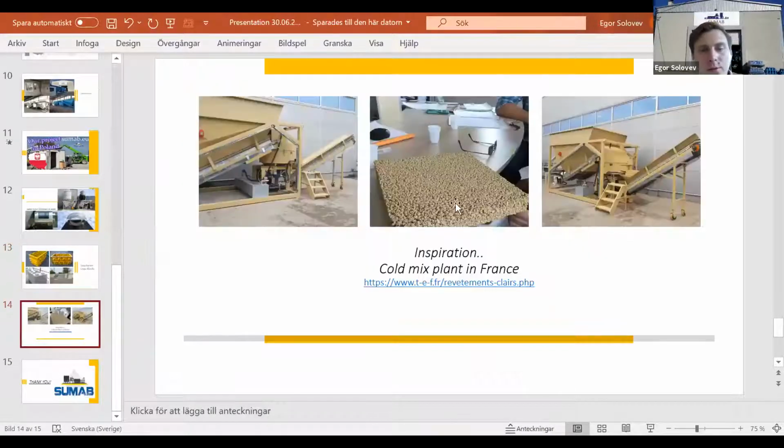And also we have one story from our French customer, where we modified a concrete plant into a cold asphalt plant. And he produces not only standard cold mix, he produces white colored cold mix with a special option, a special pump which we installed on this plant, and he has been producing since 2015. He has been working with this plant, and he produces until now.